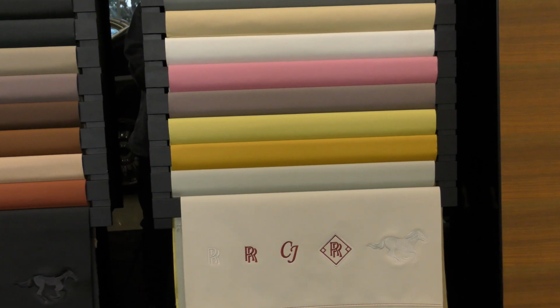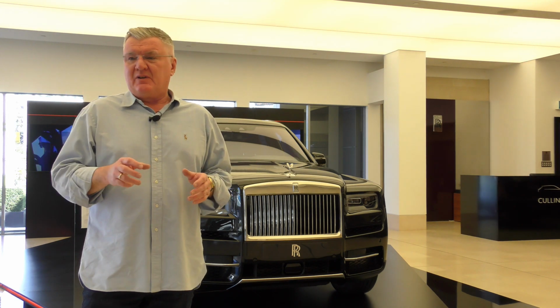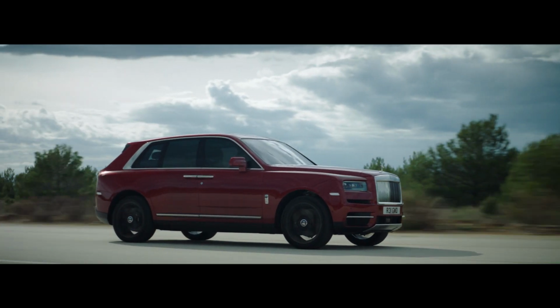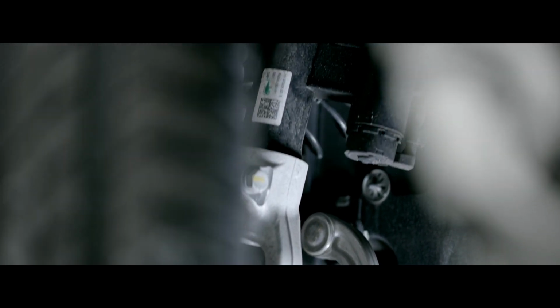Oh look, a pony. A lot of Rolls Royce owners said they just didn't want their man to take them around the inner streets of Sydney or Mayfair or in New York. They wanted to go to the sand dunes of Dubai and the frozen reaches of Upper Sweden. Well, now they can.